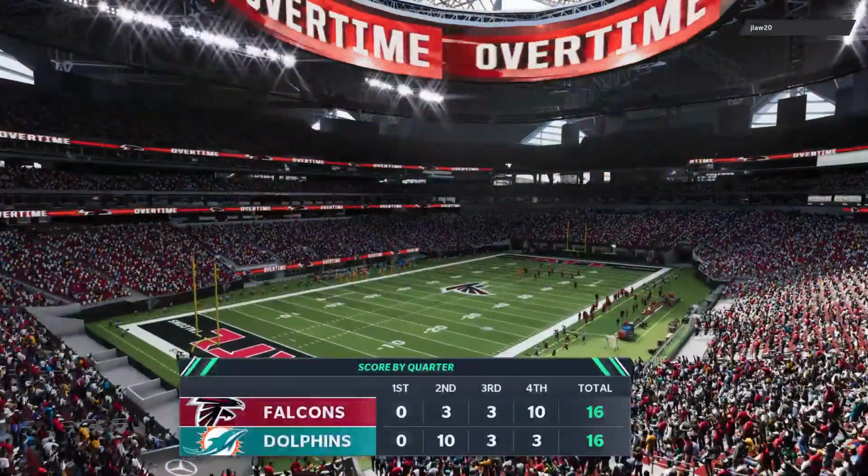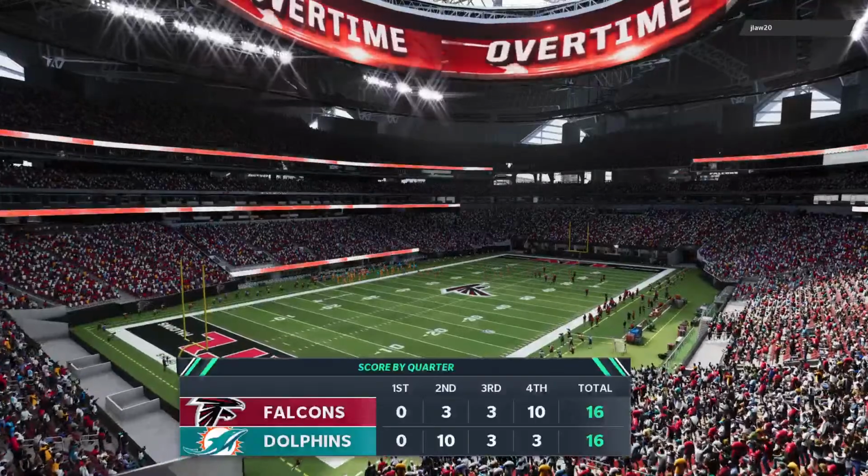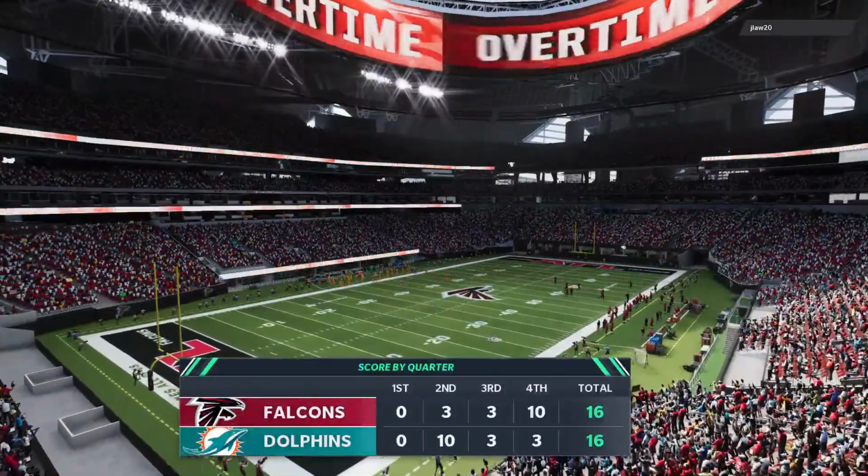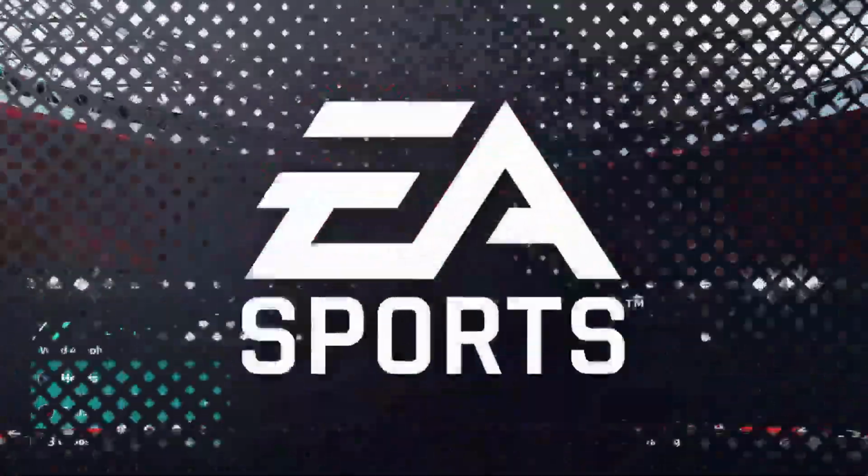It's a little teaching moment here. Overtime rules. Remind us how this goes, partner. Okay, so in the past, we had sudden death. First team to score wins, but no longer.